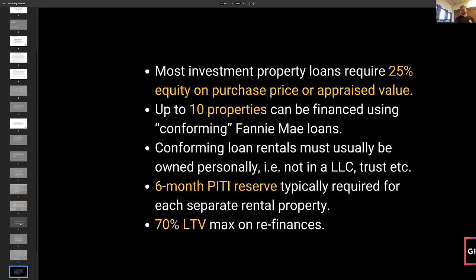Loan considerations. Most investment property loans require 25% equity on purchase price or appraised value. There are some exceptions to that. If you have a really good portfolio with a bank, they'll lend you more. A lot of fix and flip companies will do 10% down on the purchase price and 100% of the reno if you have the history to back it.